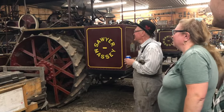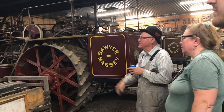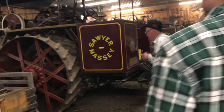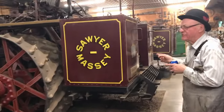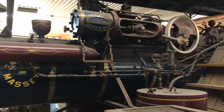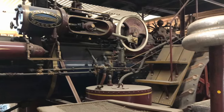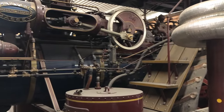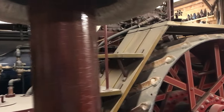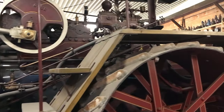Anyways, that's the Nicholson Shepherd engine. And this engine here is a 19 Sawyer Massey made in Hamilton. Oh, Hamilton? Yeah, and same with Judy's engine, it was made in Hamilton. And the Massey name is part of the Massey family, Massey Ferguson? Massey Harrison, yes. Same family.